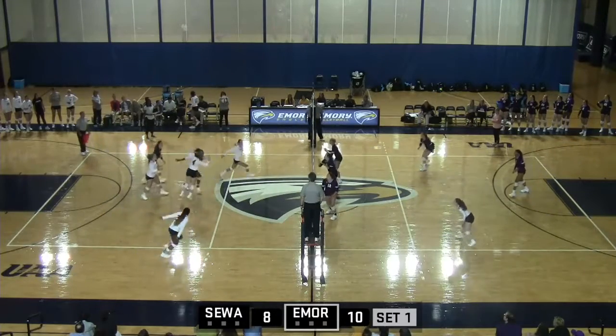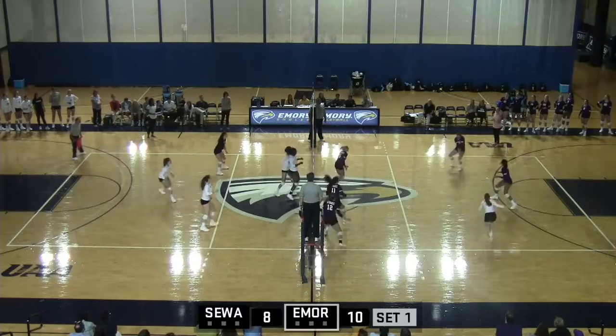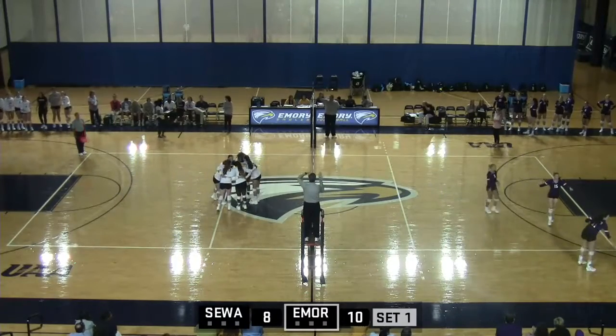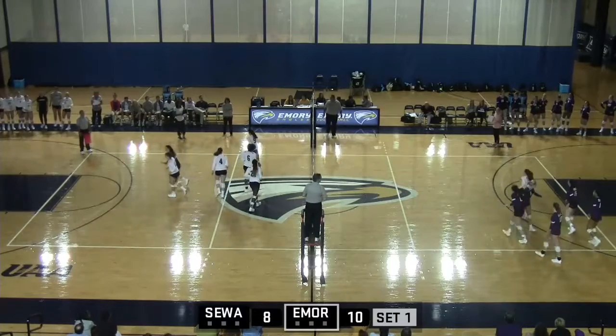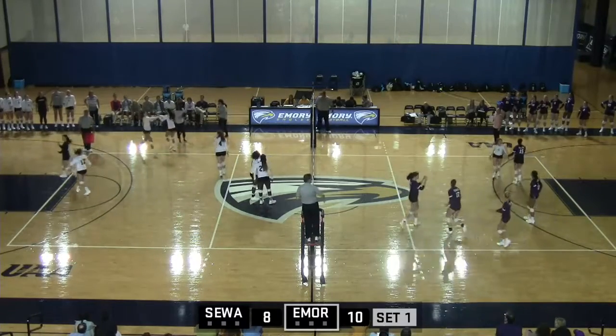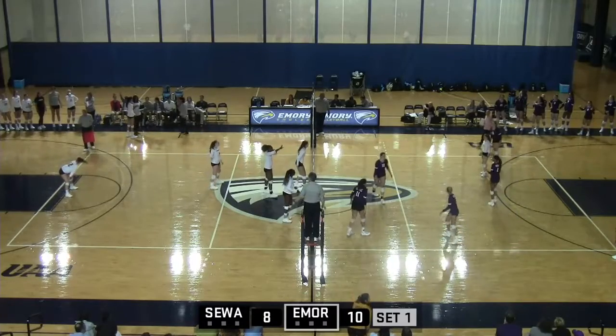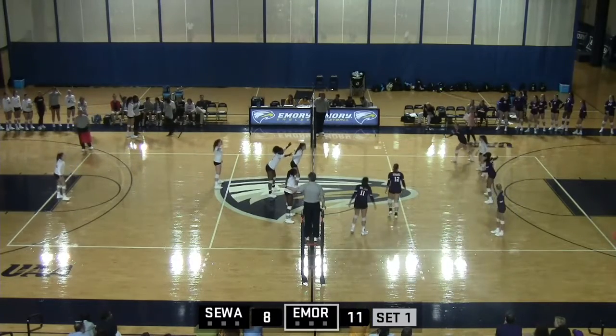Another good serve. This is a very good serving team. Saunders, that's not going to come back. And Saunders did not hit that as hard as she could have, but she took just enough off of it to make sure it got in, got the side out, got the ball back. 11 serves 8. Elise Thompson to serve.